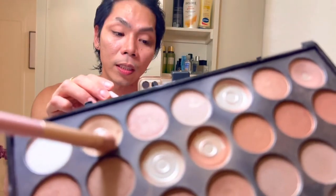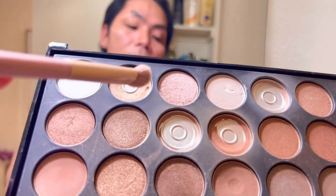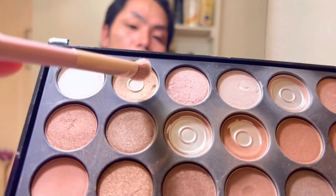The golden highlighter. It looks like gold, really nice. Can you see that, guys? Dab that here, and now put it on our nose. Brown. And I also put highlights over here to become more defined. I don't put any highlighter on my cheek, but maybe I should.